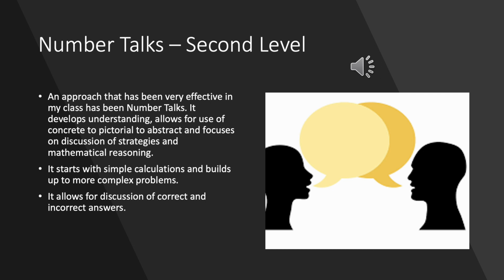So we're now going to move on to talking about how we develop that rich discussion around mathematical knowledge and strategies within the classroom. And what I'm going to talk about and show you is the resource of Number Talks and how I have used this in second level.